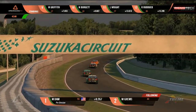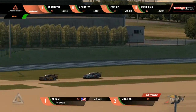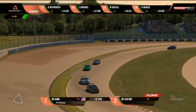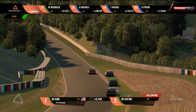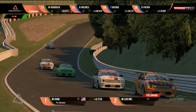Yeah, that corner along with the Casio triangle is probably the key overtaking point on the circuit. Turn 1 is, but it does have an element of risk about it. Definitely don't want to be trying to do 2 moves into Spoon. However, Mike Dam seems to have disregarded my instructions completely, the way he got the lead earlier. But yeah, wide goes Mikey Grems on the exit of the second part of Spoon. Will that have affected the straight line speed at all?